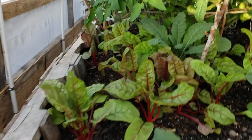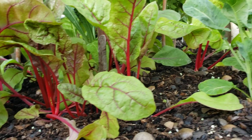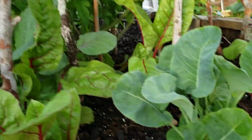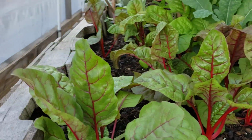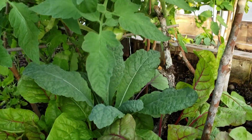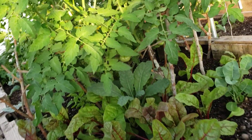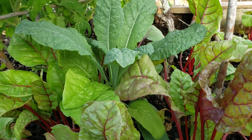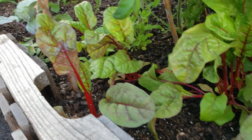And oh, I want to show you these guys too. So pretty. My rainbow chard. Actually, this one I believe is a Brussels sprout. These red, green, purple looking ones are rainbow chard. And then inconveniently, I have a kale growing right, well, this plant got so huge, I had no idea it was going to be this big. And that kale is not going to do well there. But we'll see what happens.